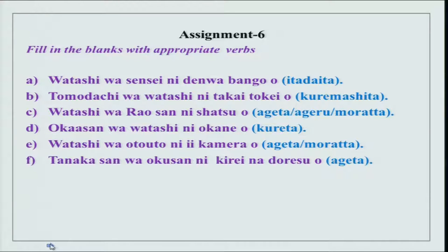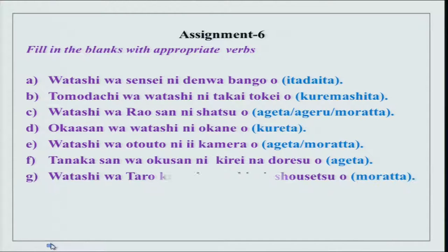Tanaka-san wa okusan ni kirei na dress o ageta. Over here it is only ageta because of dress. So, Tanaka-san gave a dress to his wife. It cannot be moratta because it is a dress. So, you have to remember when to use moratta and when to use ageta. Watashi wa Taro-kun ni omoshiroi shatsu o moratta or ageta. Again, both can be used over here.